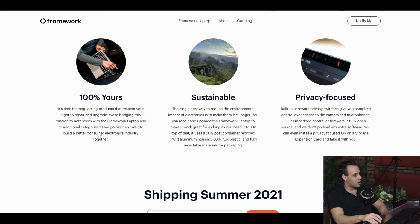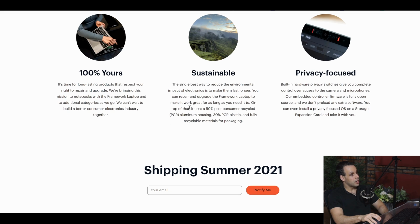We can't wait to build a better consumer electronics industry together. Sustainable. The single best way to reduce the environmental impact of electronics is to make them last longer. You can repair and upgrade the Framework laptop to make it work great for as long as you need it to. On top of that, it uses 50% post-consumer recycled PCR aluminum housing, 30% PCR plastic, and fully recyclable materials for packaging.